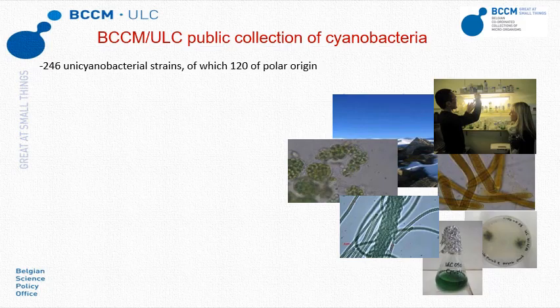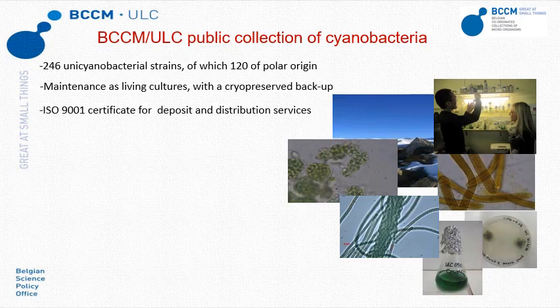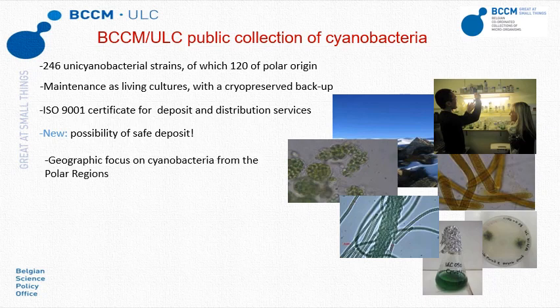So our collection has actually 246 unicyanobacterial strains, of which 120 are of polar origin. They are maintained as living cultures with a cryopreserved backup. We have an ISO 9001 certificate for deposit and distribution services in the frame of a general certificate for all BCCM collections. We also have the possibility of safe deposits, which means they will not be in the public catalog, but it's a kind of backup for laboratories who are afraid to lose important strains.